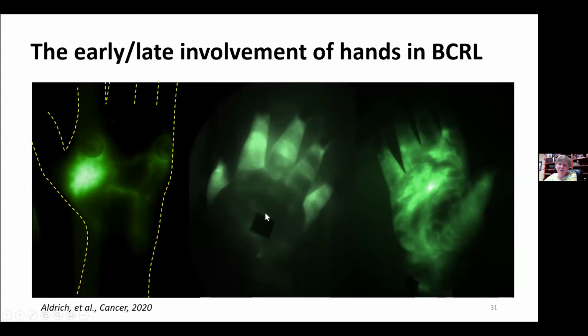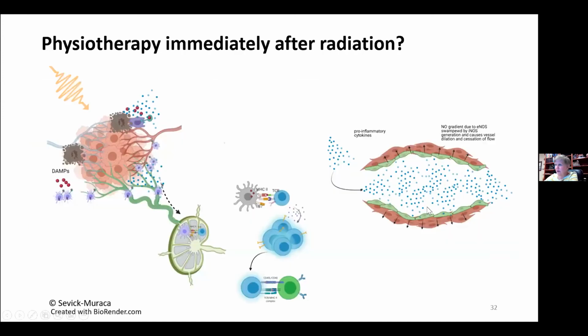This is a lady who was very advanced cancer-acquired breast cancer lymphedema, and an injection at the dorsal aspect of her hand, and the ICG goes to her fingers. And when she turned her palm over, there was the ICG leaking out. She thought it was sweat. It was actually lymph. So these are very advanced stages. We want to prevent that from happening.